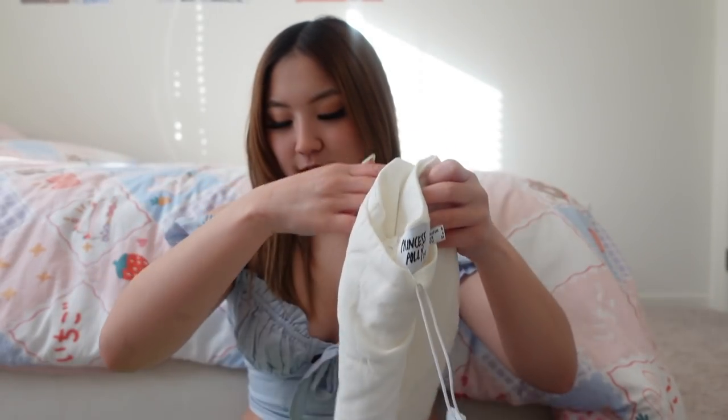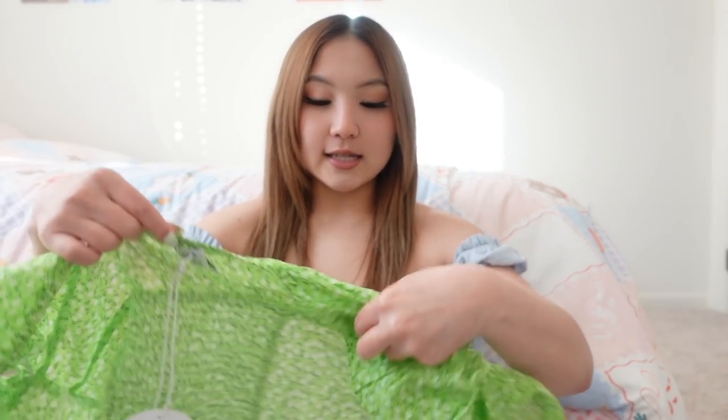So for the white one, the top that I got with this, I think the white would look really good with this top, but I got it because I thought it would look really, really nice with this cute little top. I love the puffy sleeves on these tops. I think they look so pretty. I think they just look so cute, delicate, and feminine.